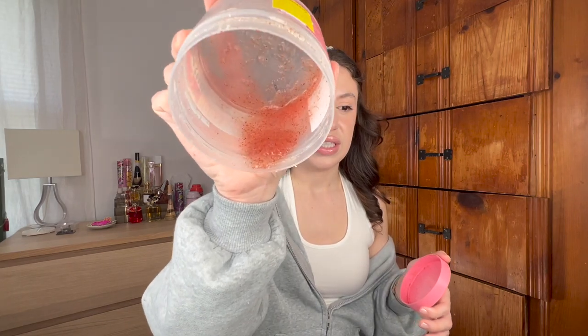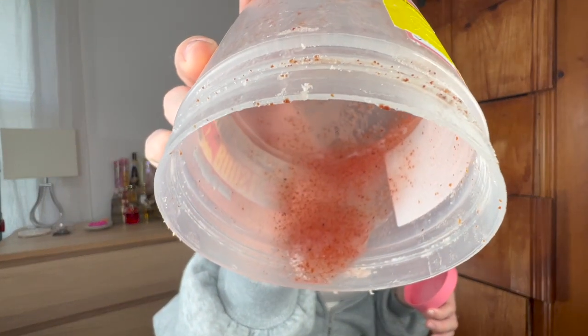Now here I have the Soap and Glory Simply the Boost body scrub. This is the grapefruit and rhubarb scent. I think it smells pretty delightful. I have a smidge left in here, but I wanted to include it in this video because it was just so close. And as you can see here, it's these pink grits, pink grittiness.